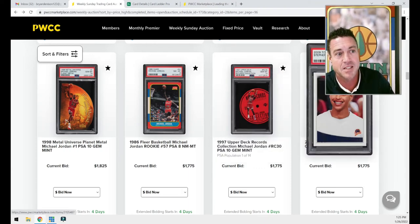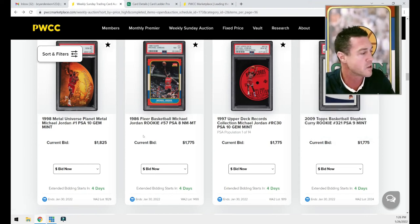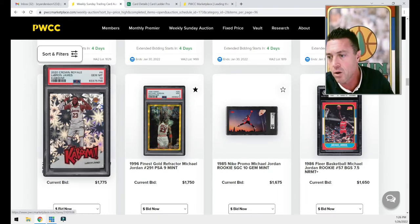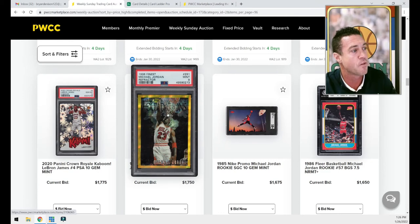An 09 base Steph Curry, PSA 9. A ho-hum, that's a big card. He doesn't even look like Steph. I don't know why he's wearing lipstick and eye makeup. That's one reason I don't own this card. Just confusing. LeBron Kaboom, obviously we know Kaboom's hot. It's not my forte. It's not my specialty, but I know people love it. This, if there is a Kaboom that's cool, this is one. Really good eye appeal on that card. PSA 10.